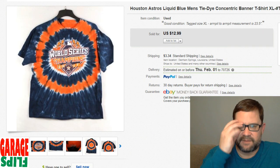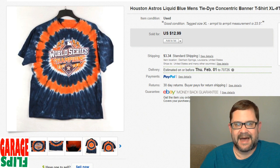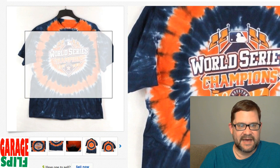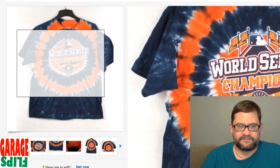This is actually a shirt I picked up at the thrift store the other day. I flip through the t-shirts still sometimes, and I saw this really bright tie-dye looking World Series t-shirt. Thought it was cool looking. Houston Astros. I actually sold it within a day, which is really good. I paid $1.99 at Goodwill, which is the standard t-shirt price, and I got $12.99 plus shipping for it. Really neat looking shirt though.